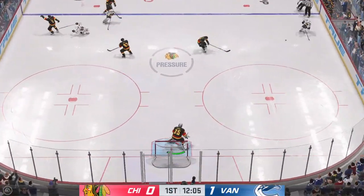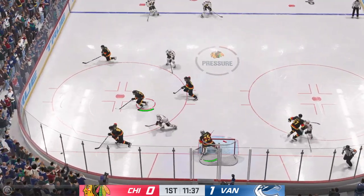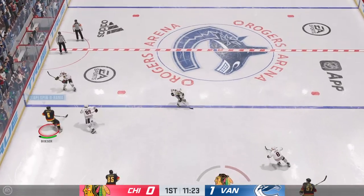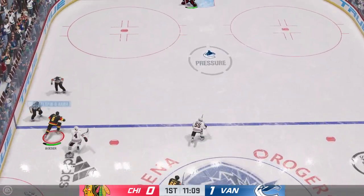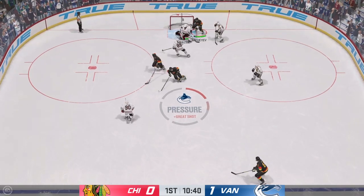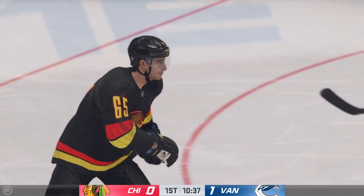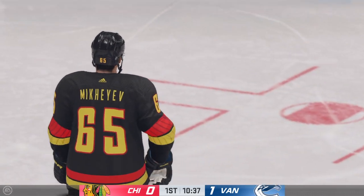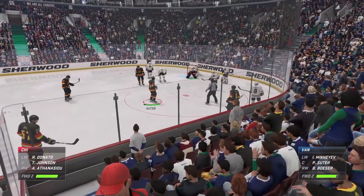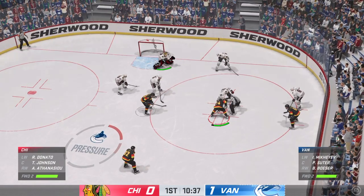Moved up ahead after a nice pass from the right wing. Here's a short pass to Suter. Vancouver's coming in the offensive zone. Slurry pass in front. But he comes up with a stop. And we get a whistle as the goaltender decides to hang on to this one. More than half the period left to play. 1-0 the score.